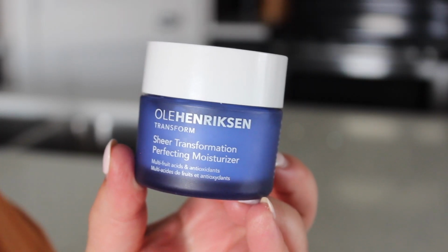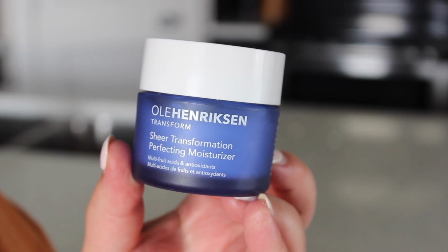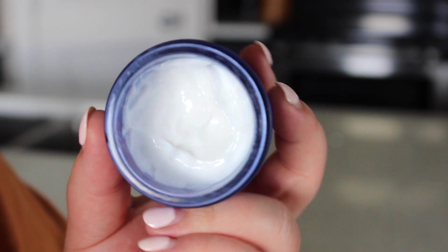Like I implied, the Sheer Transformation Cream has been my favorite moisturizer from Ole Henriksen. This is unscented and has a lovely whipped texture, so it's not too heavy, but it immediately perks up the skin and just gives this really nice plump hydration. I remember back when I worked at Sephora, we realized that if you apply this on the back of your hand, you can literally look at both your hands and see the instant brightening effect that it gives, which is really cool because I feel like it also does translate to your face as well.